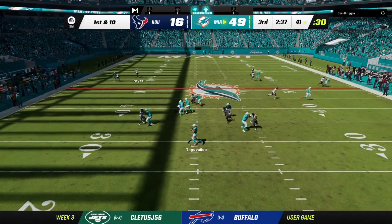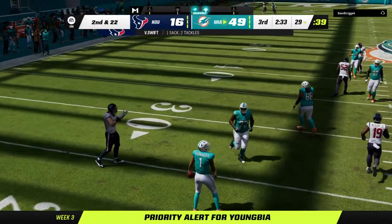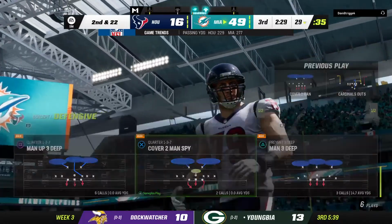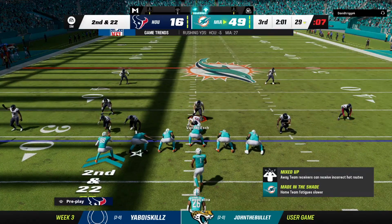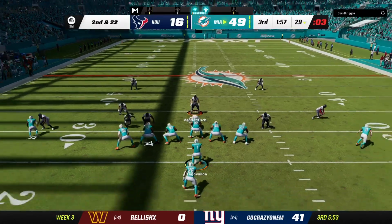Here's Tua. And he's going to have to eat this one as down he goes. It looks like a 12-yard loss there on the 1st down sack. That huge loss on the sack makes this job much more difficult. It's now 2nd down and 22 yards to go.